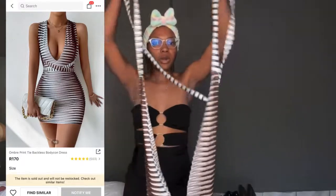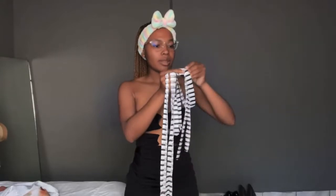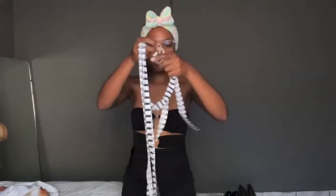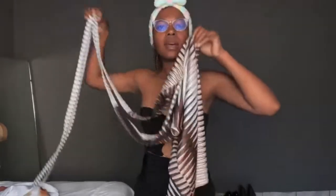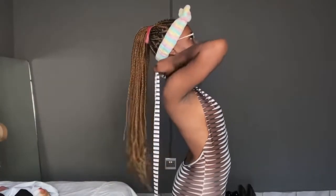It has very, very long straps. I don't know why the straps are so long, but I think you have to put it into a tie-up situation in the front. I haven't worn this anyway. It's literally just been in my closet this whole time. So this is the material. It's so stretchy, guys. One thing I like about Shein clothes is that they stretch. They will stretch to fit you however you want it to fit.